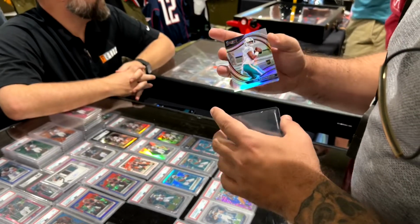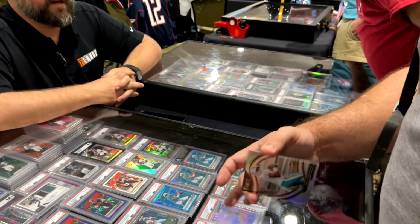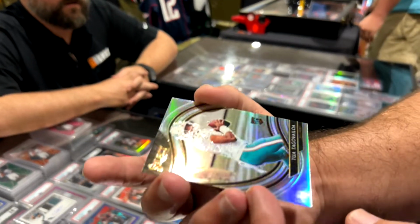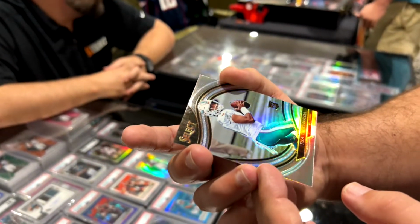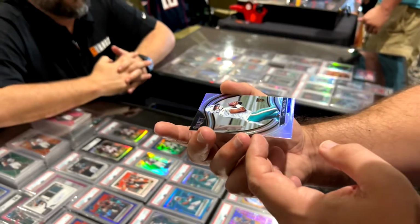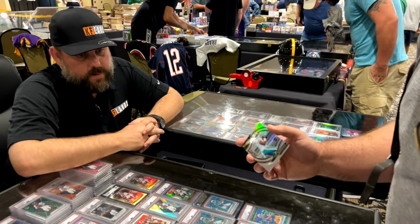And then we saw this 2020 Select Field Level Silver Tua rookie card. Took a look at it, really nice looking card. Just ended up deciding that we didn't want to pick it up. It was a pretty good price, he only wanted 64. Last comps were going around 50 to 70, so pretty nice card. Looked pretty good, looked like it would grade well. We just decided to pass on it.